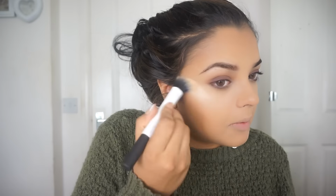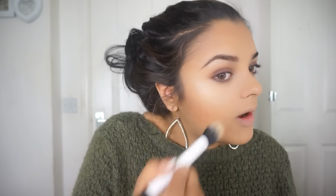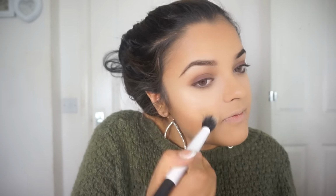So I'm going to take my Duo Fibre contour brush by Real Techniques, and I'm going to blend that out because that is very heavy. Otherwise I walk around looking like a disco ball, which I don't really mind, to be honest. I like to be quite shiny. Just a little bit more.